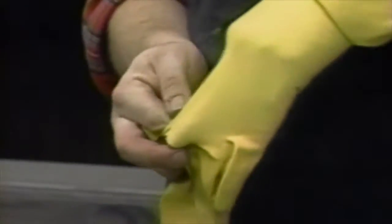Doctor, I just can't get the damn gloves on. I'd cut his heart open now, except for the gloves.